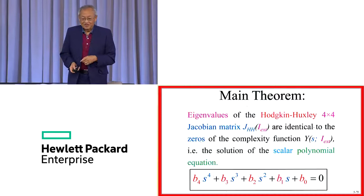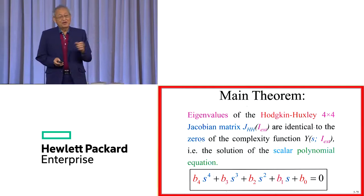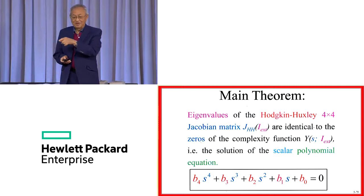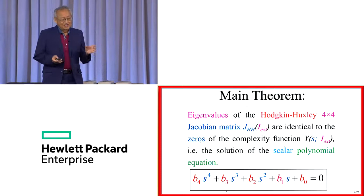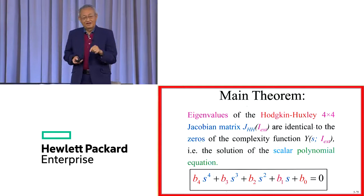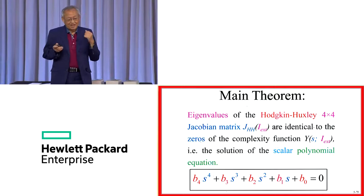So this is the main theorem. We published a paper that was 45 pages long, but the main result is this theorem. It says that the eigenvalues of the Haskin-Hackett 4x4 matrix are identical to the zeros of the scalar admittance function, which is just this fourth order polynomial. Look at how much complexity is resolved. Instead of calculating this 4x4 matrix, you need to only look at one scalar equation. Just look for the roots. There are four roots because it is a fourth-order polynomial, and those four roots are exactly the eigenvalues. This is the main result, and I consider this the foundation, okay?